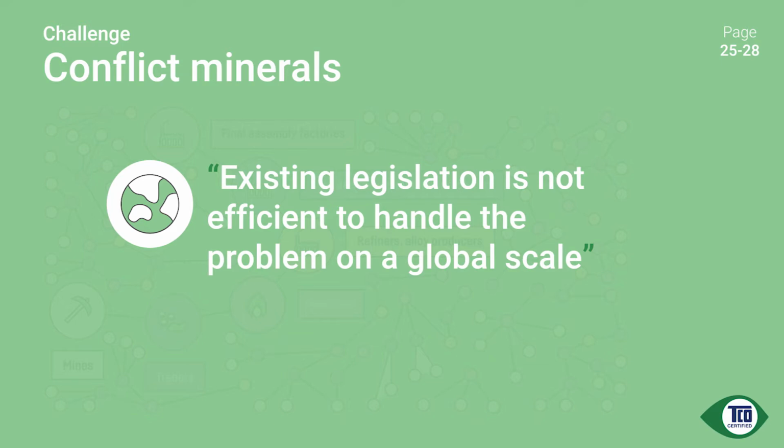So we saw that the challenge in this period was that the existing legislation was not efficient enough. There were two major laws that were introduced. One was the Dodd-Frank Act in the US. And the problem with the Dodd-Frank Act was that it only covered companies in the US. TCO Certified is a global certification covering products all over the world, and there are a lot of IT companies that are not US based. So we believe this law was not enough to resolve this global problem.